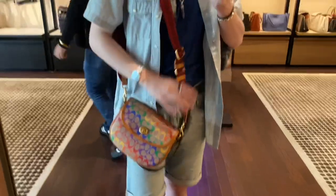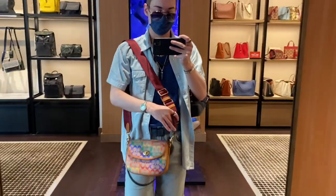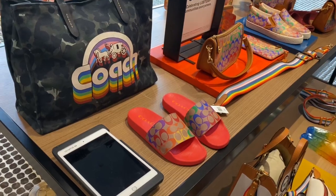Now, my only complaint is that this is the exact same print, the exact same straps. They did not do anything different from last year's Pride collection, except for maybe switching the prints up on bags, like which bags they put the print on, and that's it.